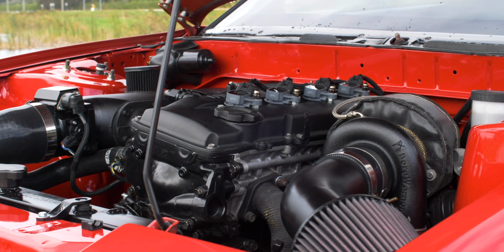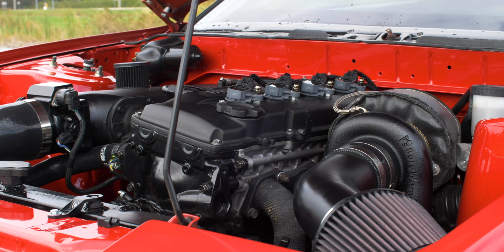Hey, you guys like popcorn? Megasquirt is a very do-it-yourself type of ECU and harness system. A lot of people build the harnesses themselves. They take the ECU and they figure it all out by themselves. If you're a technical kind of person, it's a great system.